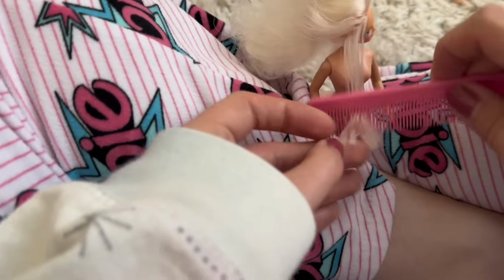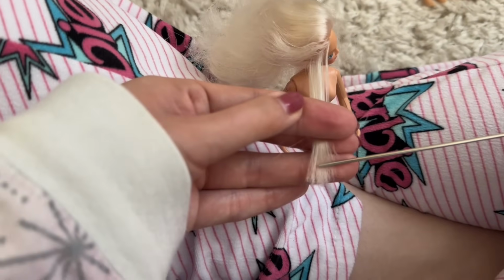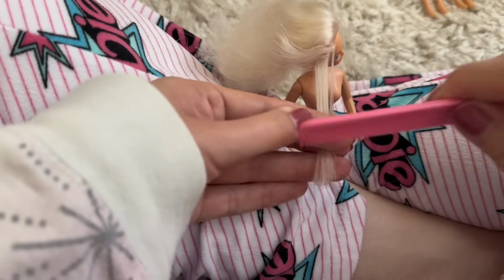Now, sometimes whenever you flat iron, you will have to go back in and trim the ends, because do you see the ends right here? They're still pretty dead right there. So you will have to go in and do that.